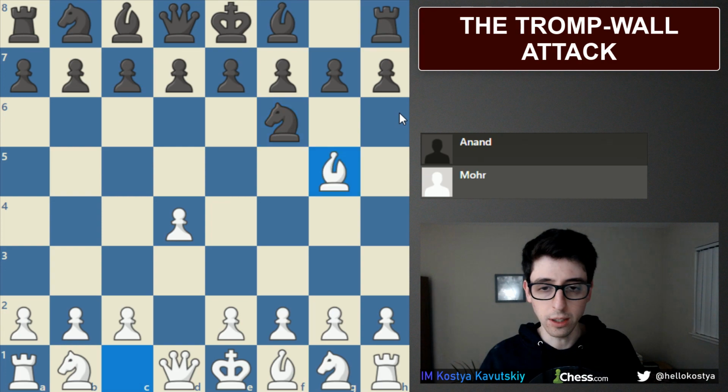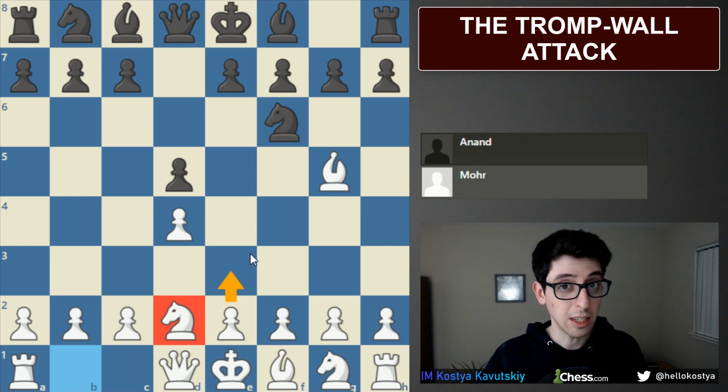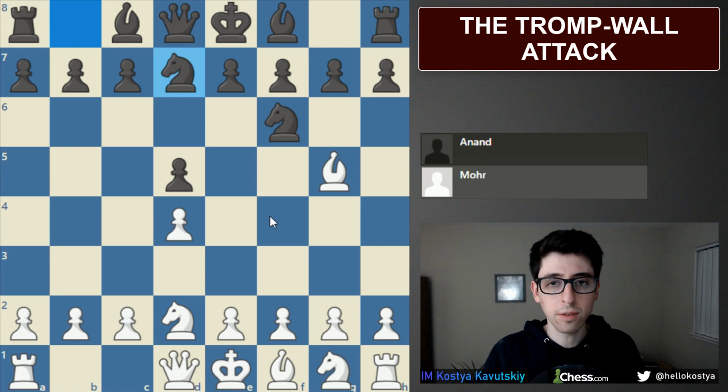This one started d4, knight f6, bishop g5, d5, knight d2. I'll talk a little bit about the differences here between playing e3 first and knight d2, but long story short, I kind of like starting with knight d2 more. In this case, black played knight d7, and this is one of the differences between the regular Trompowsky and this opening.